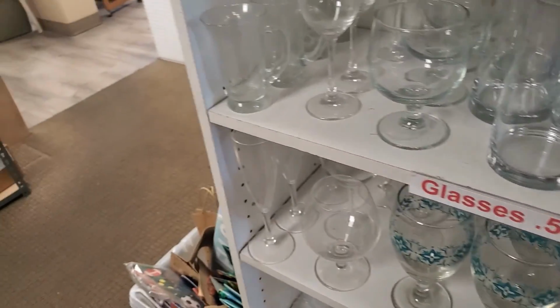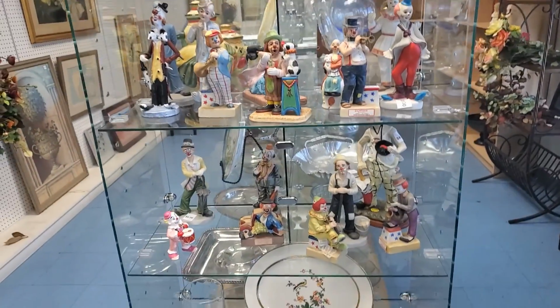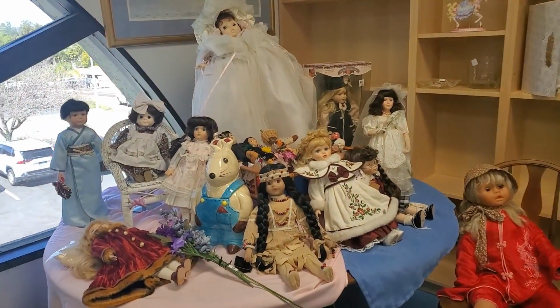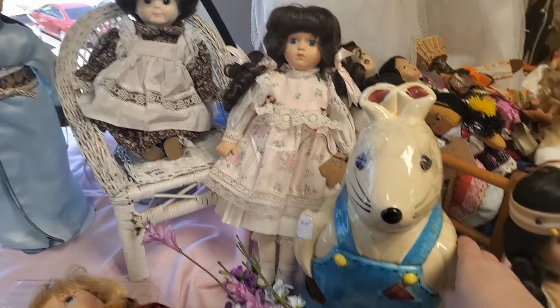Not something I want really. If you like clowns, this is the place to be. Lots and lots of clowns. Lots and lots of old dolls. And then you got this cute little guy in the middle of it. Oh, it's a cookie jar. Super cute. Don't need it, but super cute.